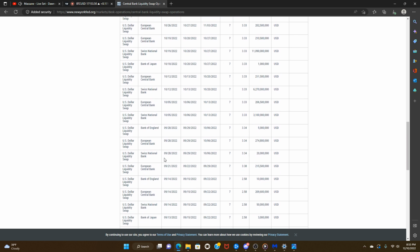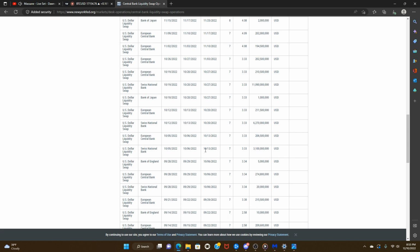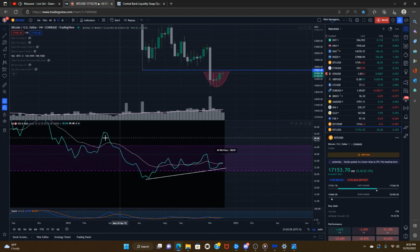Now, what's interesting is that the broader equities market actually bottomed in October, and that's when these credit swaps start to go up from roughly 200 million to 3 billion, 6 billion, 11 billion. That happened in early October, and the equities market actually bottomed in early October. Is that a causal relationship? No, of course, there's other stuff going on in the markets, but it is interesting.